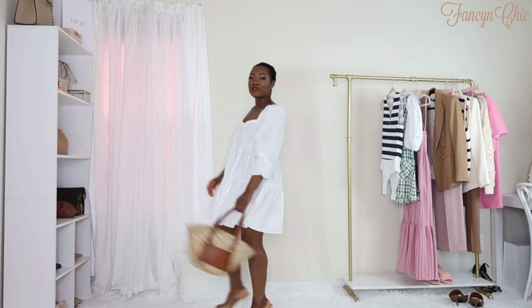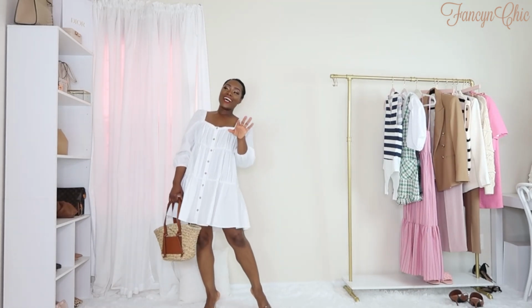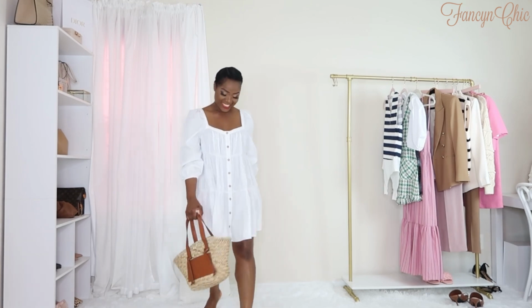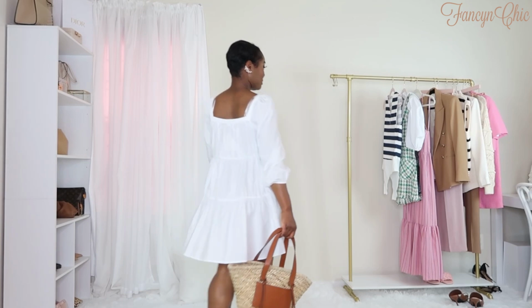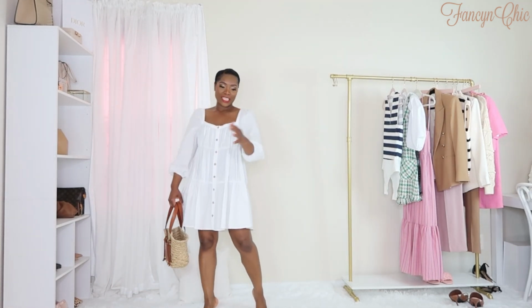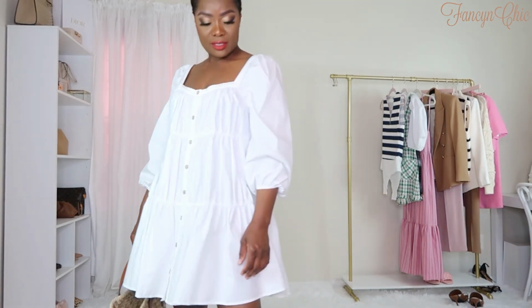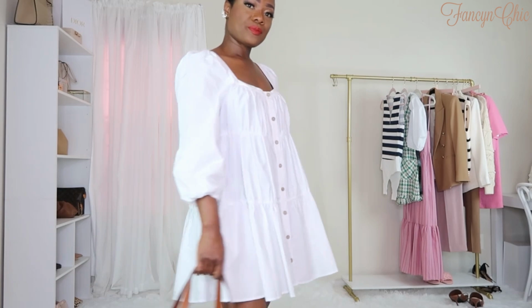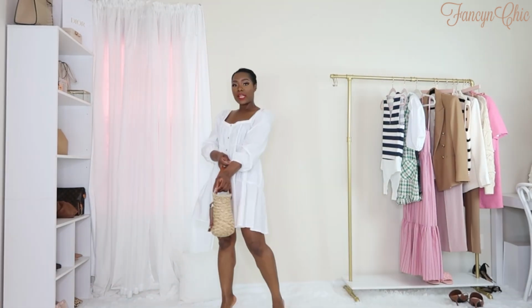I actually do love this dress with the basket bag. I mean, it just screams picnic. Yeah, or summertime. It's just so girly. I wish it had pockets. I wish it had a lining underneath because this is such a gorgeous style. But I think for the price, it's a little too pricey for the quality.